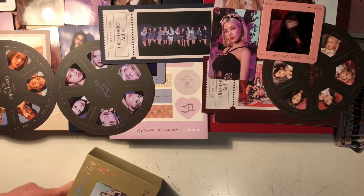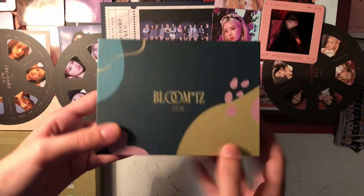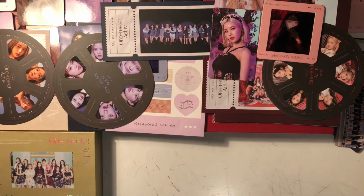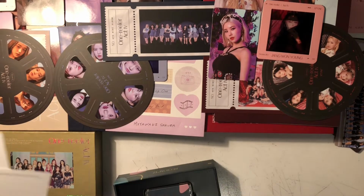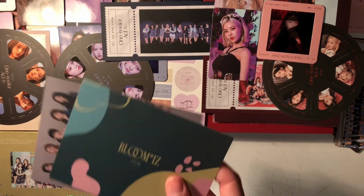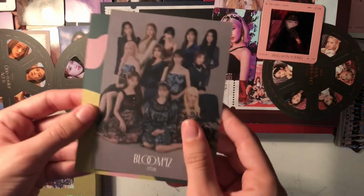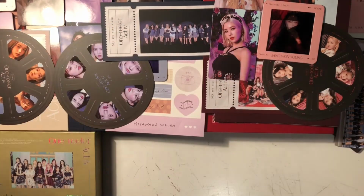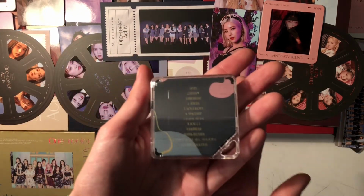And then I also got another Kino, which this one I did not know about. My sister picked out the Blue Eyes Kino for me, which is awesome because that's the one Kino I was looking for. I don't plan on getting the colorized Kino because they're really expensive and overpriced, but I was looking for this one, so got the cover card, group card, and then this is the Kino itself.